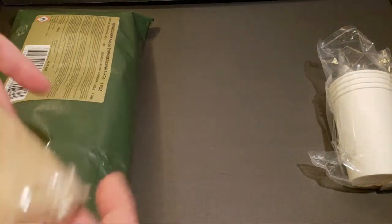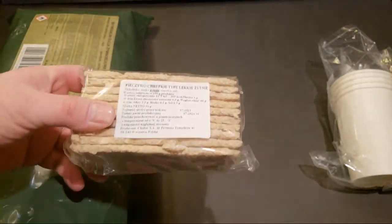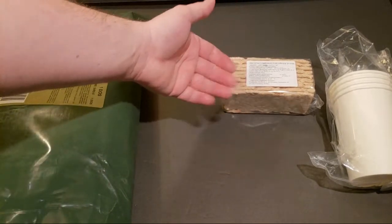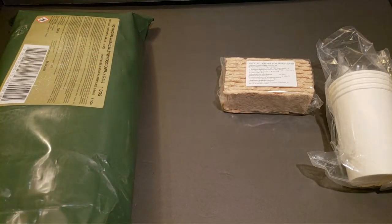Let's see what else we got in here. We got a pack of crisp bread. Now, I saw where Delicious corrected me on that, and I think he said that these are rye crisp breads, and you know what? I'm going to double check that because it won't take me but a second.